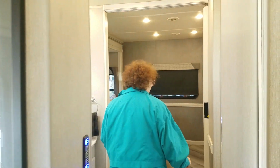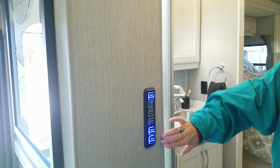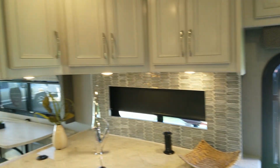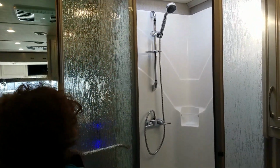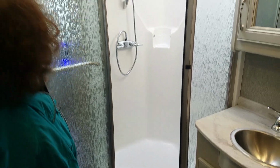Now back in the bathroom, we've got a split plan here. We have a sliding door. We also have the sliding door here, and there's another sliding door between the bath and the bedroom. So it gives you a little more space. You also have your controls here. They're also by the door. And there is also a full touchscreen panel up here on the edge of the kitchen cabinets. Nice size shower. Skylight there. Gives you a little additional height.